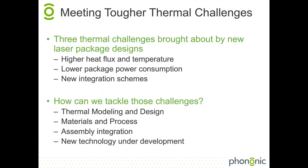So, I've shown how the trends in optical transceiver and laser packaging products are introducing new and more difficult thermal challenges, and those three main challenges are higher heat flux and temperature, reduced package power consumption, and new ways of integrating optics into networking systems. Now, I want to show you some ways we can tackle these challenges through design and thermal modeling, innovative materials and processes, the processes and components via which the TECs are integrated into the lasers, and some new technology currently under development.